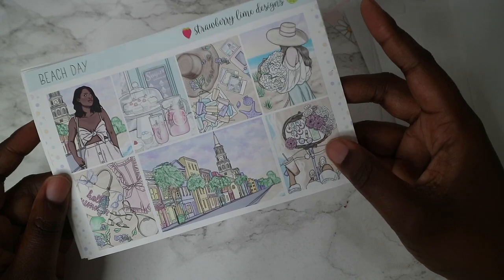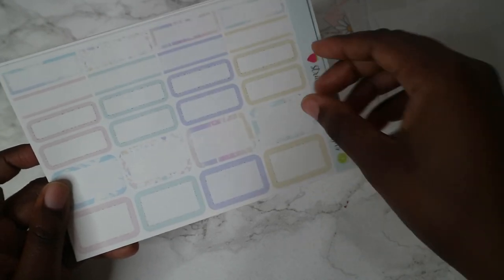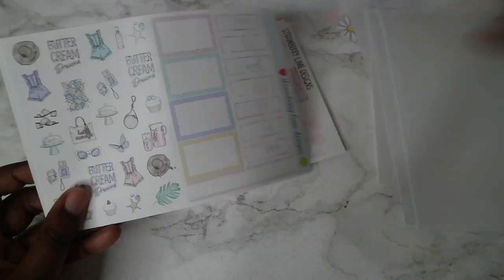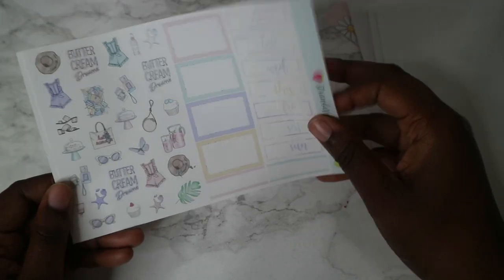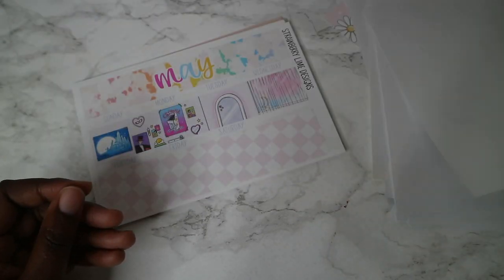I think I'll show it to you either now or when I do my PlannerFace haul. But it's the same format, so I didn't really need to talk about it. Other than that, I do like this kit. I haven't used it yet, but it is in my summer lineup. And I do really love this artwork. I have used the monthly kit from PlannerFace though, which I'll show you later.